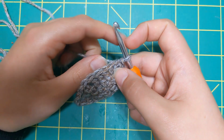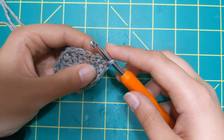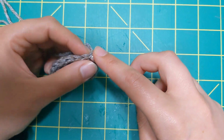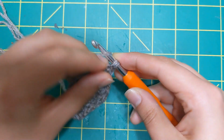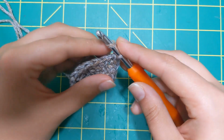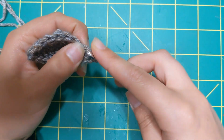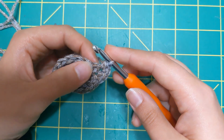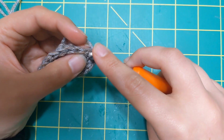But from here, what you're going to do is you are going to single crochet into that same stitch we just did a slip stitch into. We're going to do a half double crochet into that very same stitch. Now into the next stitch we are going to do 2 double crochet.